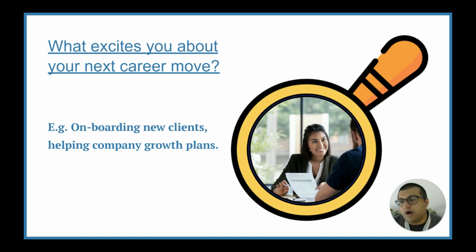Or it could be more, I want to pivot to something similar but slightly different, as we saw in that example, going from sales and trading in an investment bank to working in sales and hedge funds. It's slightly different, but it shows that you've got a clear focus of developing a well-rounded skill and not just staying in the same area, and you know exactly where you want to go next.